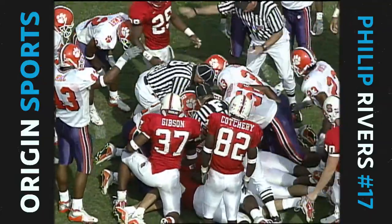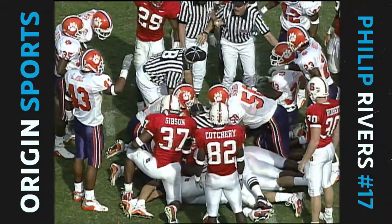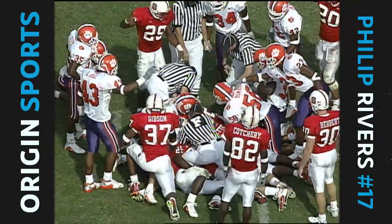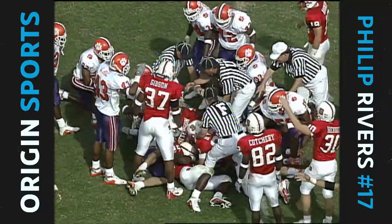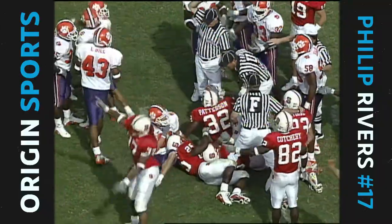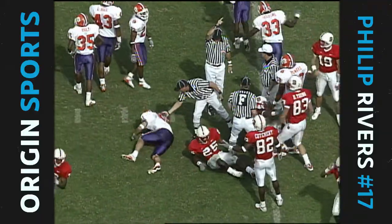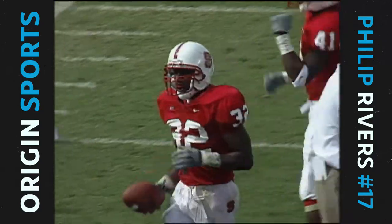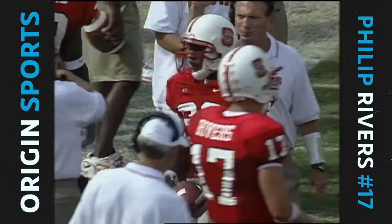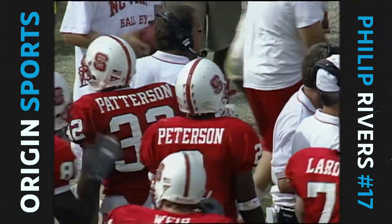Trying to separate everybody. I wonder how many times the ball changes hands in one of those clinches. A lot. But I've been at the bottom of a few of those piles. It gets ugly. NC State says they've got it. And then they took it. Yep, they took it at the bottom of the pile. A 40-yard punt, and NC State gets a break. They'll get a chance to set up shop in Clemson territory at the 38-yard line.